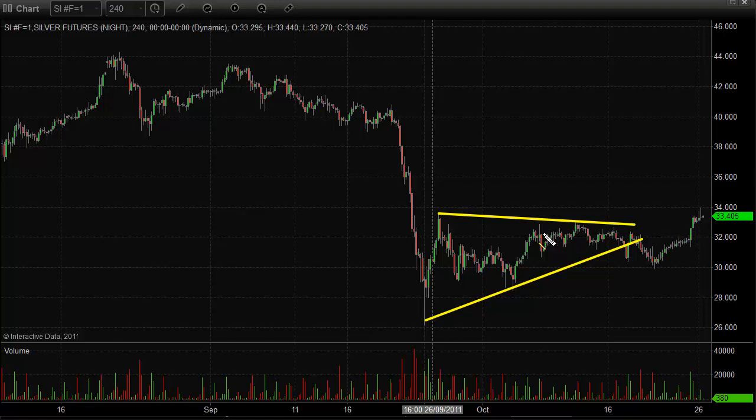Usually that's a sign, something like you see over here, that usually the market wants to pull back a bit. So we'll see how things kind of play out. If it comes back down to the 32 level, we'll play it by ear and maybe look for a long position in silver.